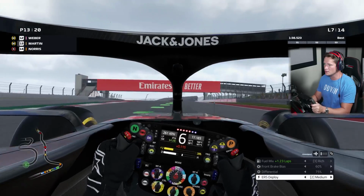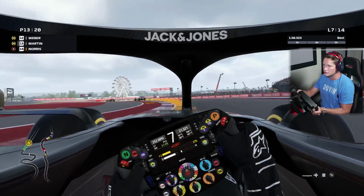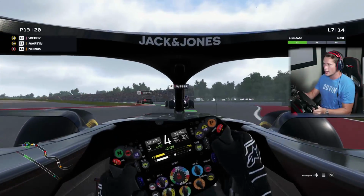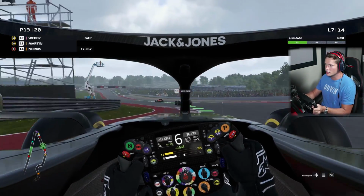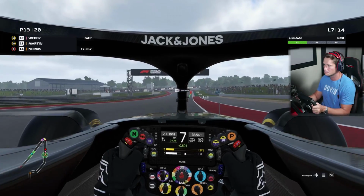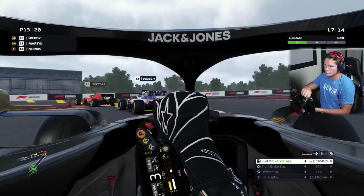All right, so we want to keep with them. Hopefully get close enough behind them that we can take advantage of the DRS zone. Oh yeah, we're on them, baby. Look at this lap. We're putting together a good lap so far. Brake late. I'm going to drop us down to standard fuel mixture.